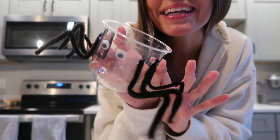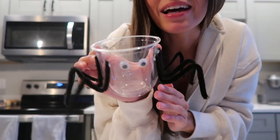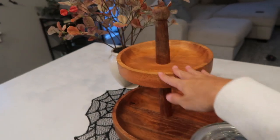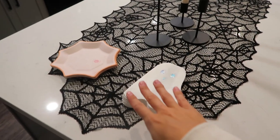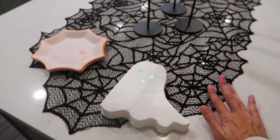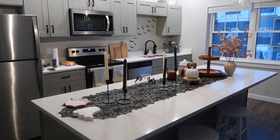We've seen this on TikTok, and look at the little cups that I made. I just hot glue gunned some pipe cleaner and little googly eyes on these cups, and I put up these little bats. I also put them over here by my circle mirror. I have some desserts that I want to put on this wood tray. I got this from Home Goods last winter and I love it so much, but look at the spread we have going. If you watched my last few videos, I showed these that I found at Home Goods, and then this spiderweb runner is actually my mom's that I'm borrowing.